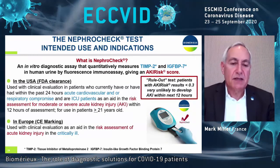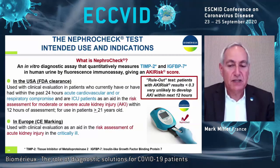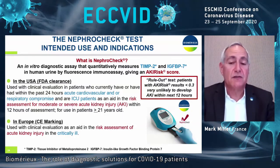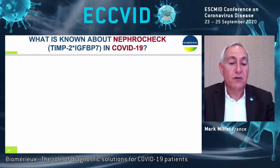So what does this mean? This means that it's a rule-out test. Patients with an AKI risk in a NephroCheck test that comes out as less than 0.3 are very unlikely to develop AKI within the next 12 hours. That's what all the studies showed for registration.